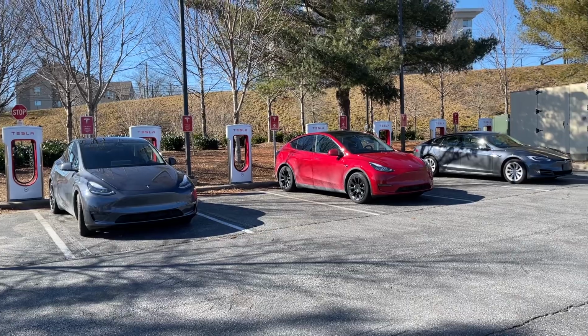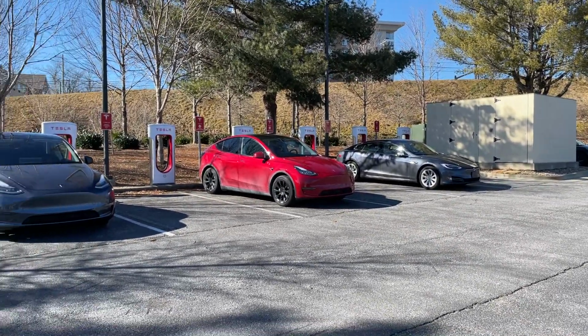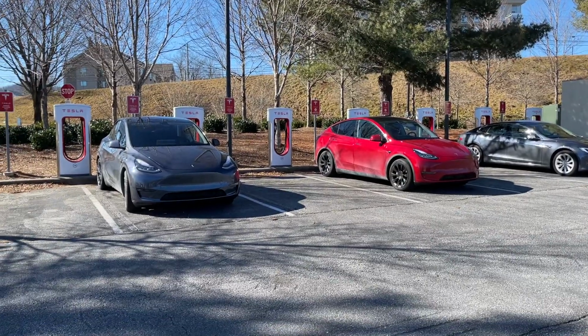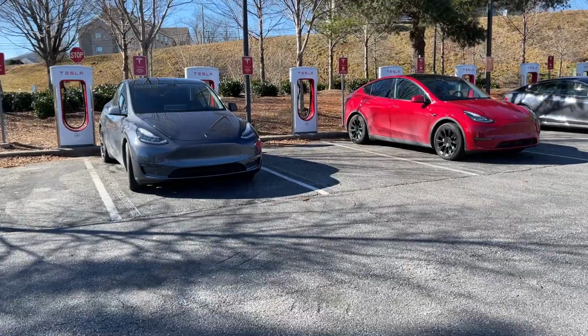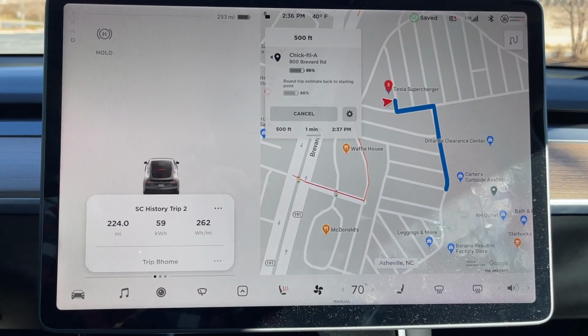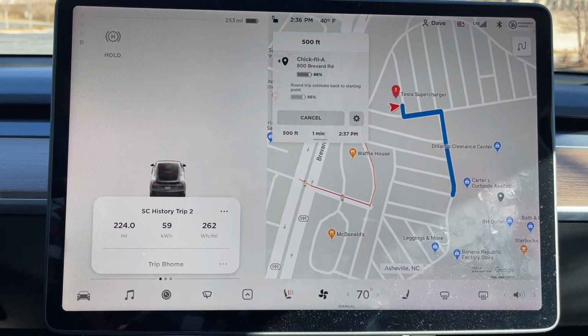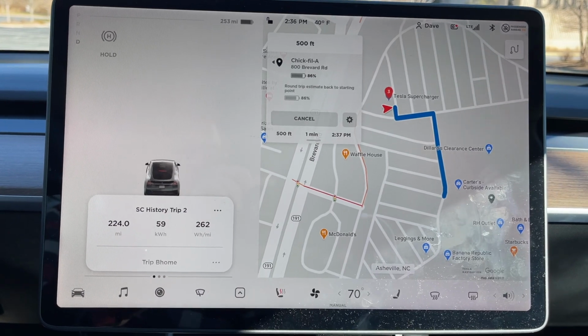Here at the Asheville Supercharger, and everybody is properly lined up on their own cabinet. Getting a charge and on the road again, getting some lunch today. We are charged. We're getting out of here, but we're stopping at Chick-fil-A for lunch, which happens to be right next to the Supercharger. So let's head over to Chick-fil-A.